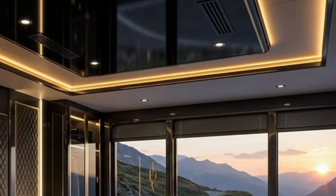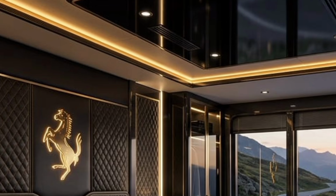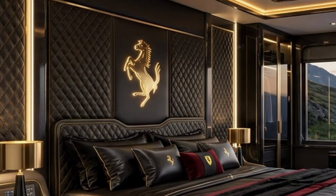The all-new 2026 Ferrari Motorhome is not just an RV, it's a luxury supercar-inspired home on wheels, combining exotic styling, premium comfort, and advanced technology in one outrageous package.